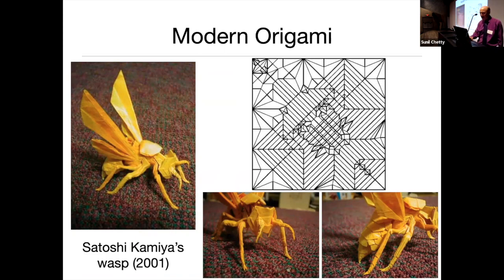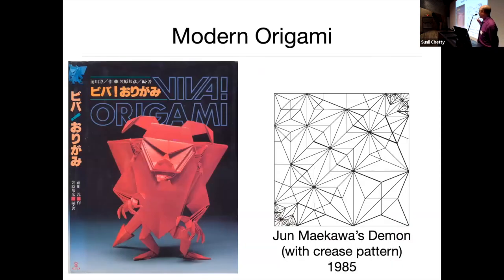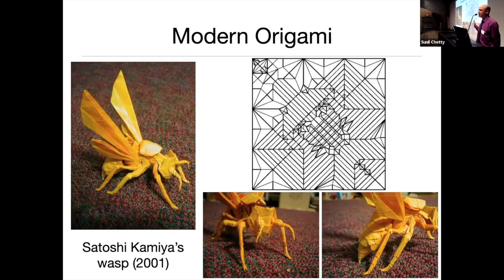Okay, let me go back. If you wanted to fold Jun Maekawa's demon, you could probably Google and find instructions. In fact, they're in this book, Viva Origami. That's from 1985. If you wanted to fold Satoshi Kamiya's wasp, there's the instructions right there. That crease pattern appeared on the web in 2001, and that was it. If you want to fold this, you just go.